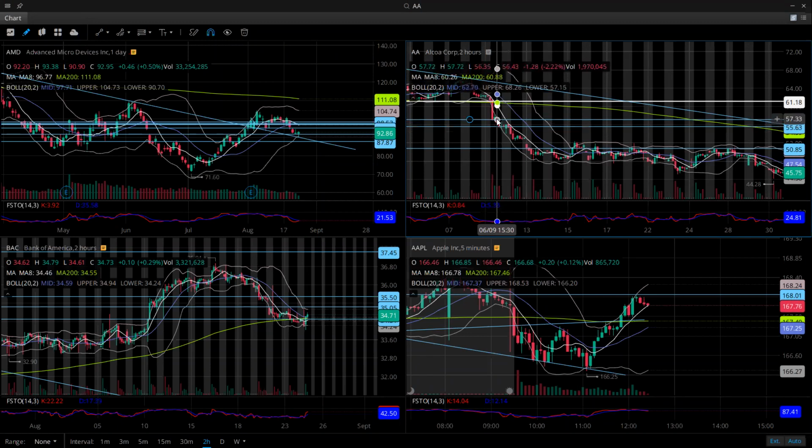So we get range control in that area. We could easily get a breakout above that 57 change target and run this entire bar all the way up to $61, $62, somewhere in that range as well. So definitely lots of room to move around in that range.